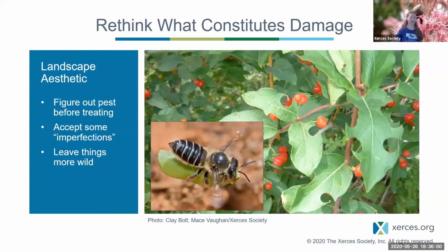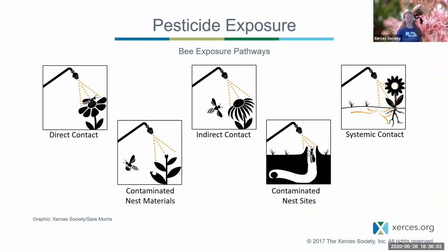But if you do have to take the pesticide route, consider when you're putting it onto the ground and how you're putting it in the environment, because you can expose bees in many different ways, whether that's through direct contact, or maybe you're spraying the foliage that the bees are going to use for nesting. Maybe it's contaminating the soil that they're in. So just be aware of how you can be affecting pollinators if you have to use chemical application.